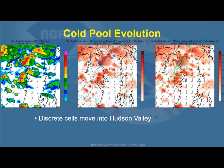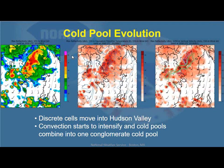So what we see here is initially discrete cells start to move into the Hudson Valley. That's pictured in the left graphic. The Catskills are pictured on the left, that little black line there, and the Berkshires are pictured just in the far right. In between is the Hudson Valley. You have all these small little cells that developed and moved into the Hudson Valley. Then as we move through time, the storm started to intensify, and in the middle graphic, shaded there is the temperature. What you'll find is that the individual cold pools of those cells basically combined into one.